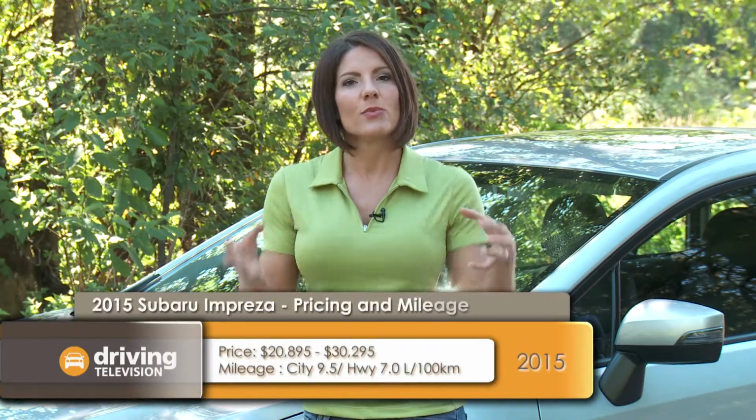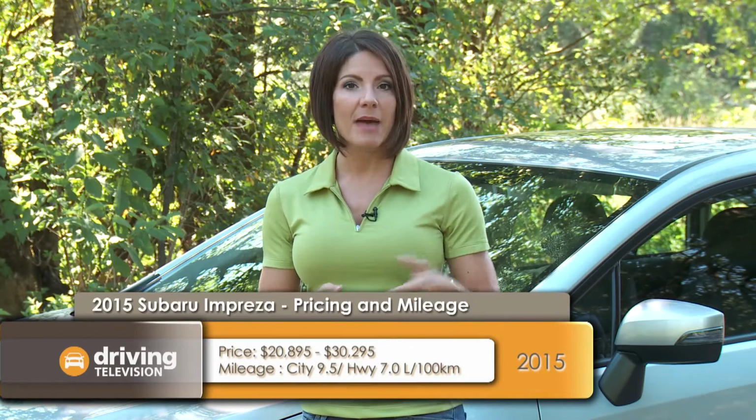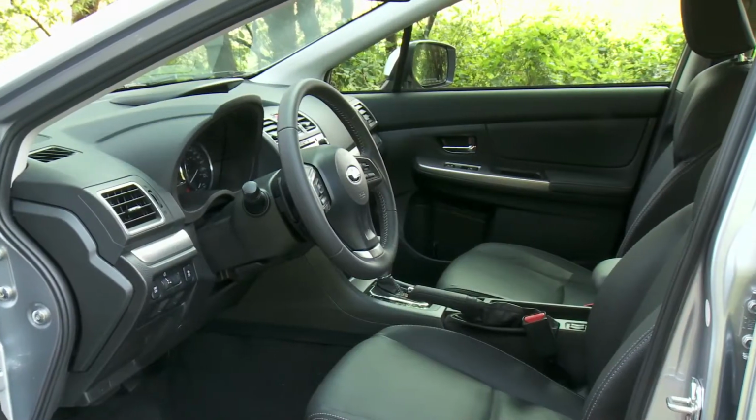Subaru wanted to make a statement with things on the vehicle that can't be seen and the way the vehicle's actually put together. They put a lot of focus on reducing the cabin noise. Thicker front and side glass, insulated wheel wells, thicker door seals, and undercarpet baffling. Now these are advancements that you won't initially notice, but you'll definitely appreciate them.